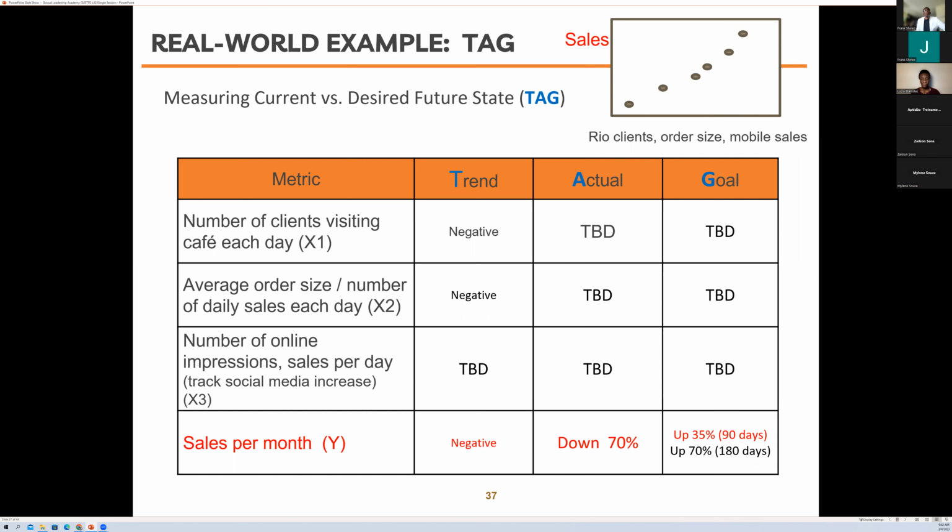And the companies that win, small businesses, medium-sized businesses, major companies, are the companies that know their numbers. They know the relationship between their X's and their Y's. These are the companies that are successful and stay in business.